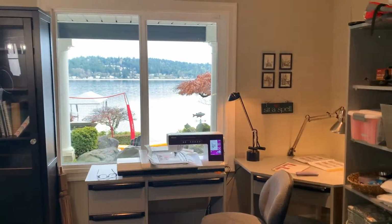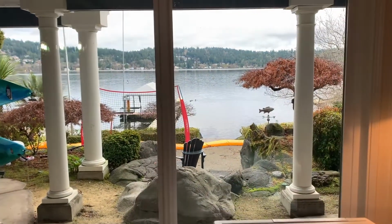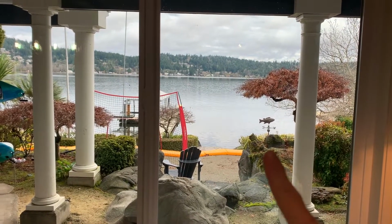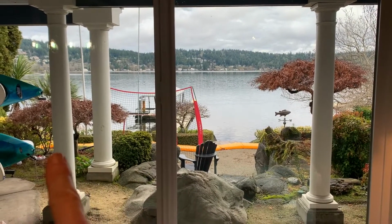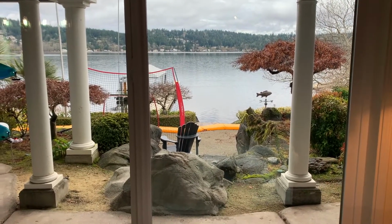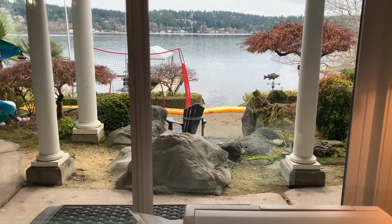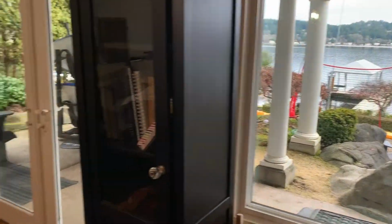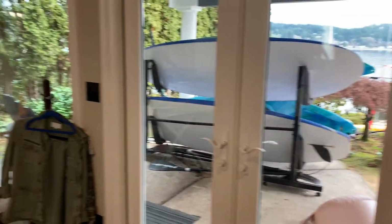Many of you know that we live on a lake. And so especially when I'm sewing, that is the view that I am treated to. Right now, that yellow thing out there is a temporary dam. It's filled with water because in the wintertime, sometimes our lake floods that high. Last year we lost most of the sand down there, and we're trying to prevent that this year. And it's my son's baseball net. Coming over here, kayaks and paddle boards for when the weather is much nicer.